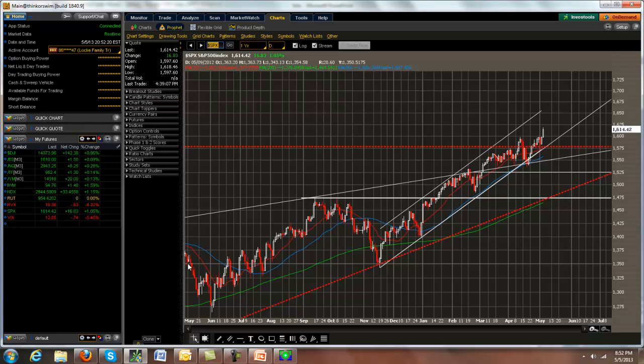There is a concern. We had this large gap up. If we get a gap down and it doesn't hold, that tends to change things, and that would be very bearish. However, other than that, right now all the charts are technically very, very bullish.